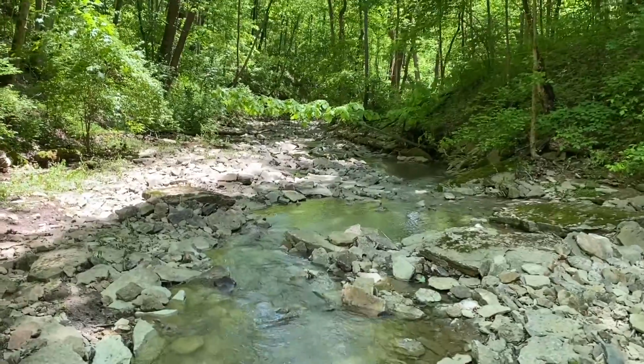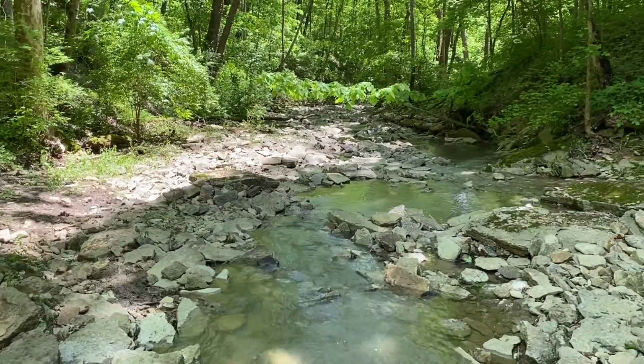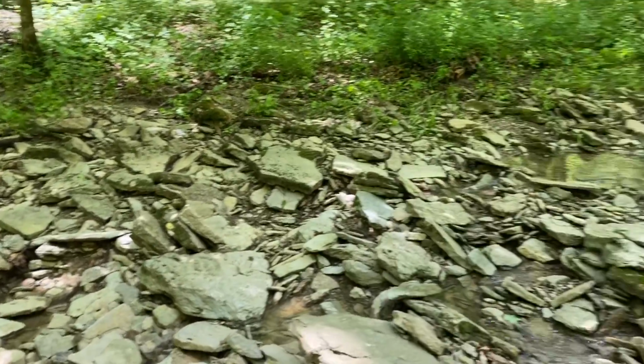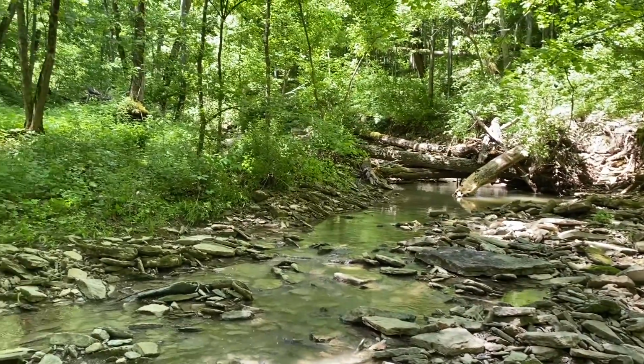All right, I'm going to get set up soon. Once I get set up, I'll be able to show you my classifying. Just gonna find an area where I want to classify.